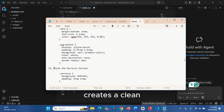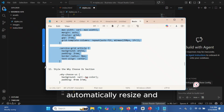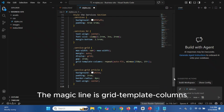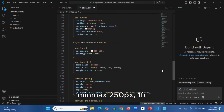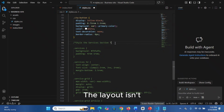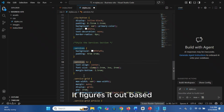This code creates a clean, responsive services section where cards automatically resize and reflow to maintain usability and aesthetics on any screen size. The magic line is grid-template-columns: repeat(auto-fit, minmax(250px, 1fr)). This single declaration handles all responsiveness without a single media query or framework. The layout isn't told when to reflow via breakpoints. It figures it out based on how much space the content actually has.